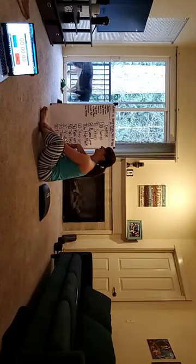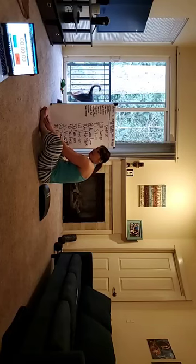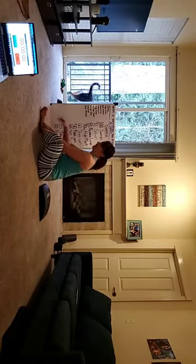At the top, you want to think a nice proud chest. So again, let's not round that upper back. So nice proud chest, and let the shoulders pass the hip crease. Okay?